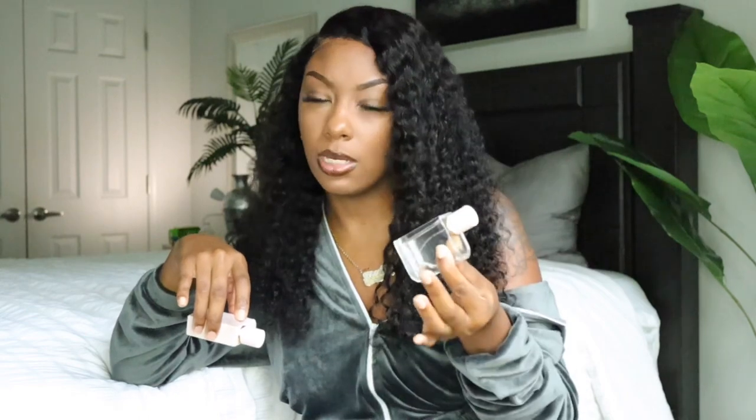Let me see if I can explain it. I feel as though if you don't like overpowering perfumes, but you like this smell, then you want this one. But if you like your perfumes to exude the room and to project more, I feel as though this bottle is going to last you longer. They're the same size, but this one is going to last you longer than this one because you don't have to spray as much with this one.